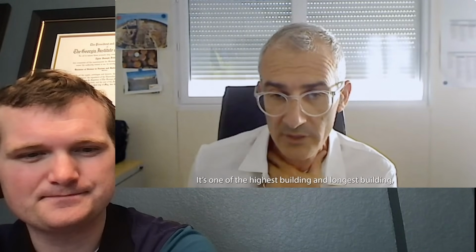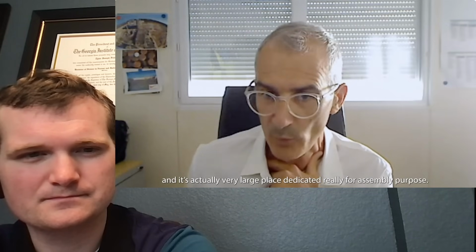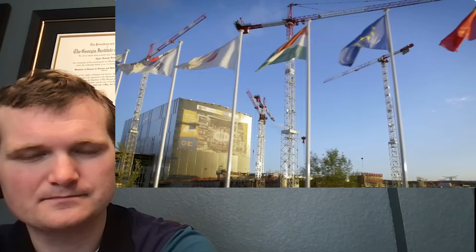It's the biggest and longest building, 120 meters long, 70 meters high, 80 meters wide, and it's a very large place dedicated really for assembly purposes. That's about 21 stories tall and longer and wider than an American football field, end zones included.